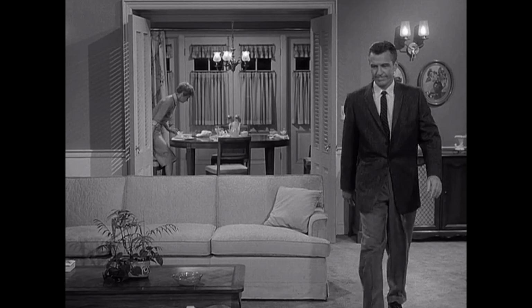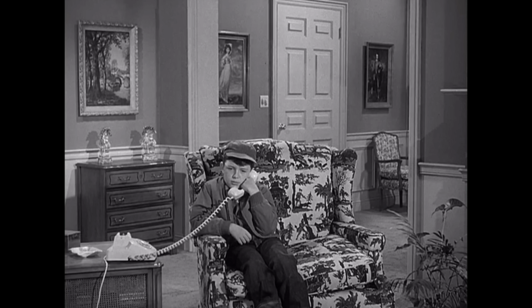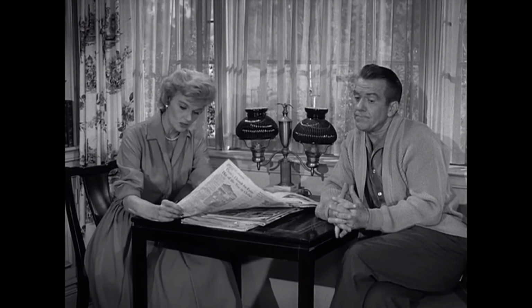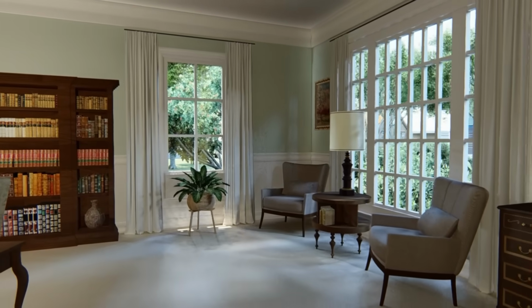On one side is the sofa where we often see Ward and June musing about the day's events. Across from the sofa is a wingback chair and a small side table. One of my favorite features in this room is the small nook with built-in shelving, a games table, and a window. I just love that little spot. Now let's explore this living room before we venture on.